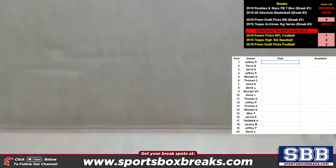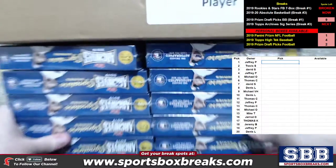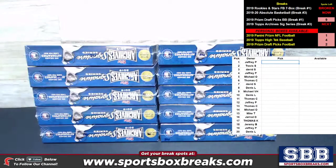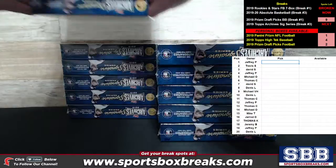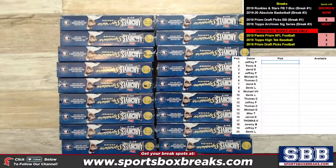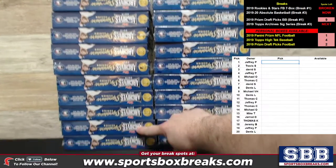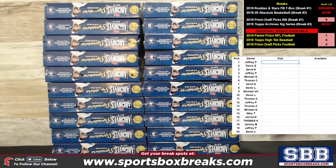All right. There they are. That is an empty case, folks. 20 boxes in total. Each box contains 1 card. Let's count them. 1, 2, 3, 4, 5, 6, 7, 8, 9, and 10. And then a second row equaling 10. 20 in total.